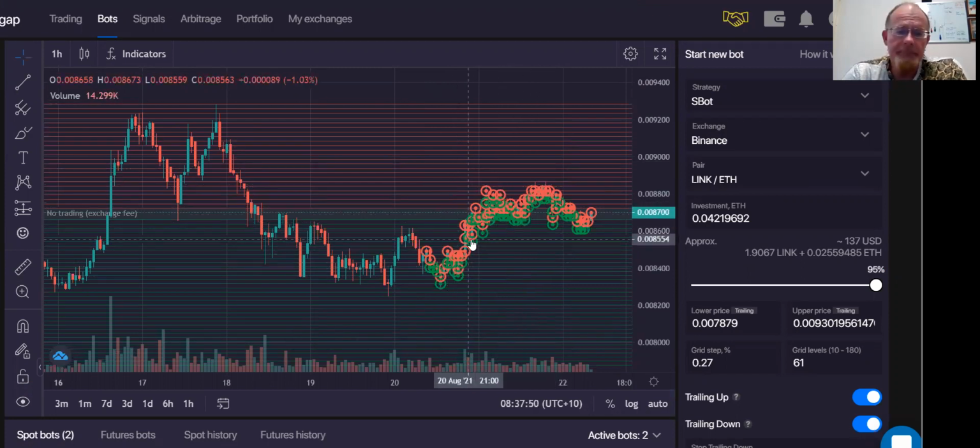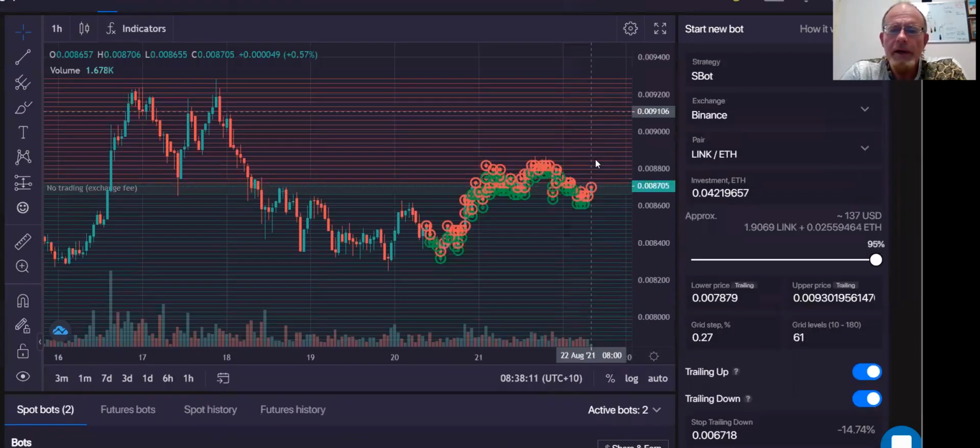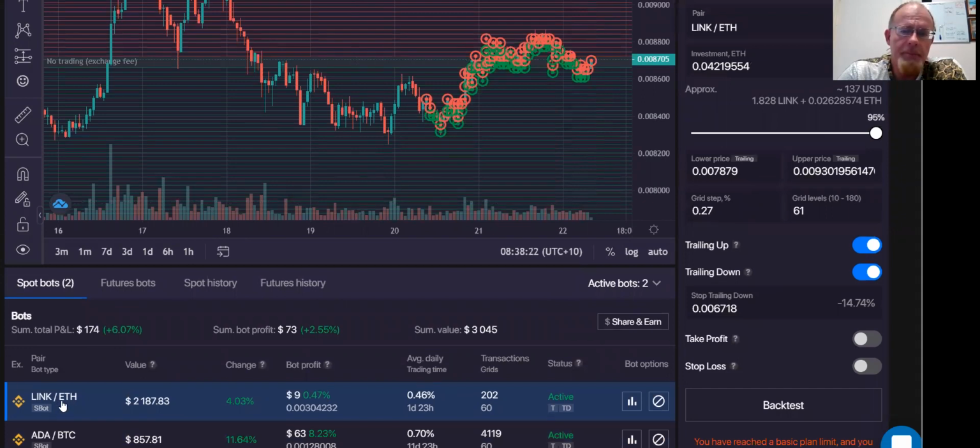When you start it up, it just splits your funds into two sections, dispersing them into either sell limits or buy limits. Whenever it reaches one of the red lines and it sells, in this case we're actually looking at this pair, it sells a little piece of Chainlink and therefore makes a little bit of Ethereum profit. So every time the market moves up to a red line, it sells some link, makes a little bit of Ethereum profit and stashes that away.